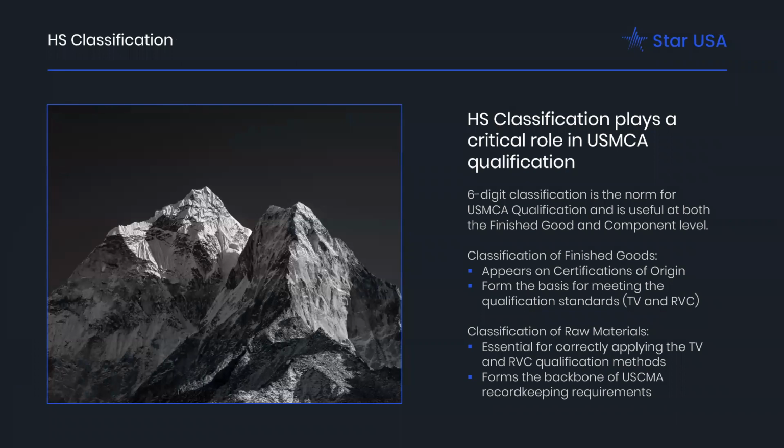And HS classification. Again, I mentioned it's an essential element of performing qualification correctly. When we're talking about HS classification in the context of USMCA, we're focusing on 6-digit classifications because that is the international standard. The last 4 digits in the US would not have bearing on USMCA claims made in Mexico or made in Canada. The goods that need to be qualified, we need to have qualification applied at both the finished good and the component or the raw material level. The terms component and raw material are kind of interchangeable in my context today. Finished good is also interchangeable with product in most cases.